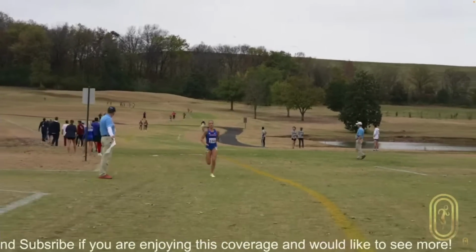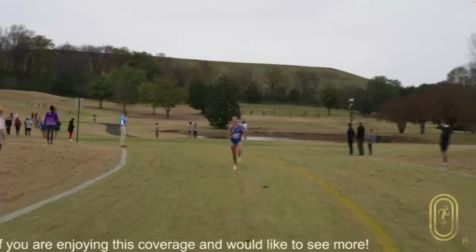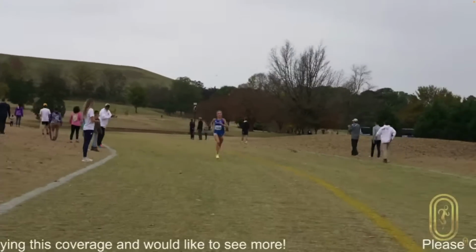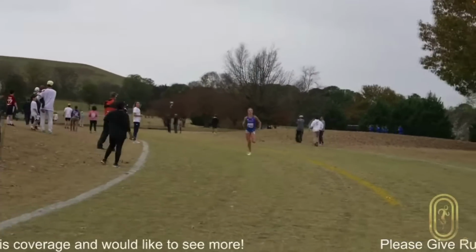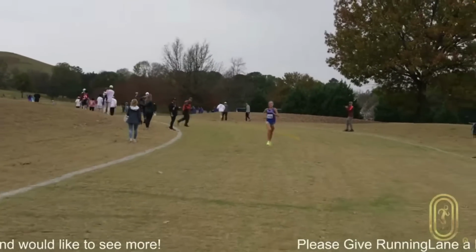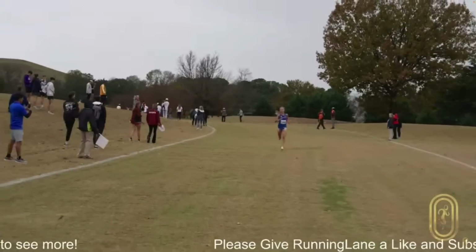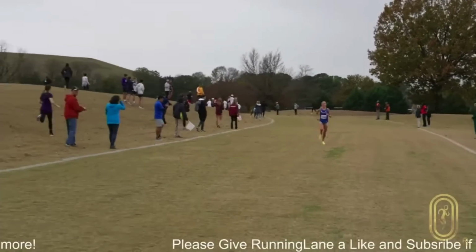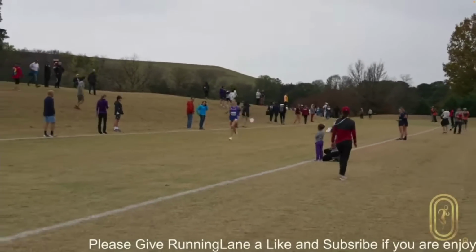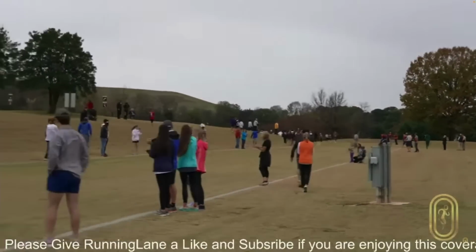All right, here we are just about 250 meters to go for Parker Valby here at the South Region Division I Cross Country Championships, and it has been all Parker Valby from the start. 18:29 on the clock right now with .1 to go. And we apologize, we're not going to be able to go through the finish chute here to capture this, but we are going to try to capture it as best as possible here.